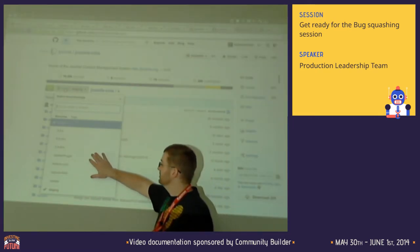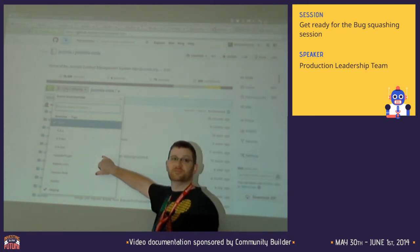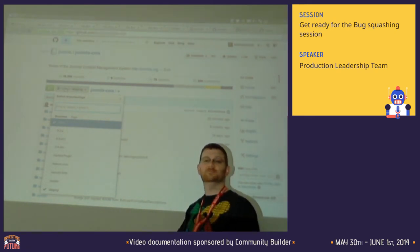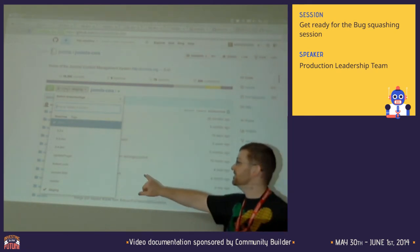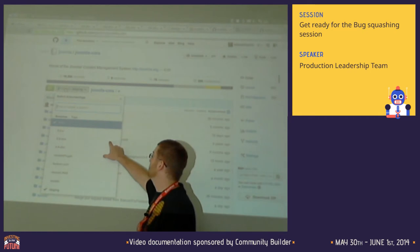To be honest with you, I don't know why we have these three branches here. As far as I know, they can be removed. I would suggest we consider removing those this weekend. Chris, are you aware of any reason why they're still around? Okay. So these, for example, probably could be cleaned up. It's a case of housekeeping. 3.3 dev, that can be removed.